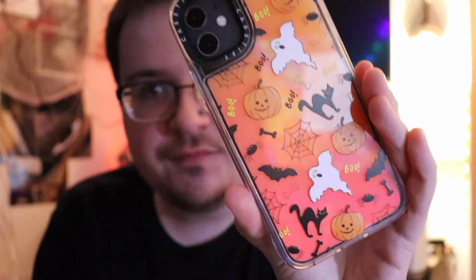Obviously, as you can tell by my little Halloween background and the shirt I'm wearing, which is a Nightmare Before Christmas shirt, and my lock screen, which I'll show you guys in a minute, and the recent edition of this phone case. You can tell it is spooky season. So that is what the theme of my iOS home screen is going to be.